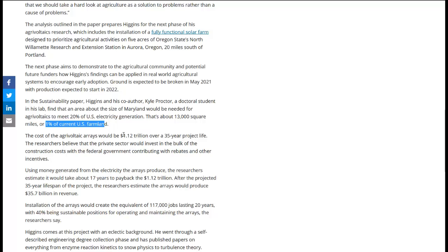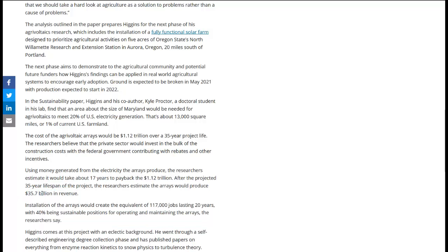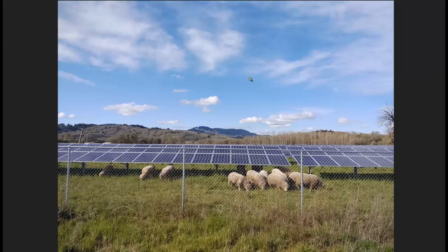They say the total investment will be 1.12 trillion over 35 years, and they expect to get a 17-year payback. But over the whole lifespan, it's only generating 35.7 billion in revenue. Maybe they mean profit. I'm not sure where those numbers are coming from, but it's certainly an interesting idea. Marginal farmland or small niche farms could certainly benefit from this, especially if they're near high tension transmission lines or in an area that has low annual cloud cover.